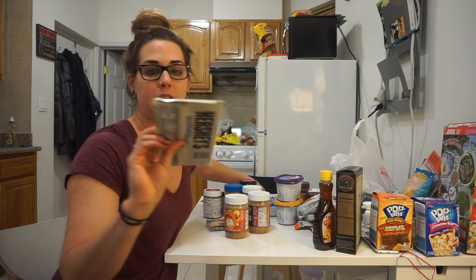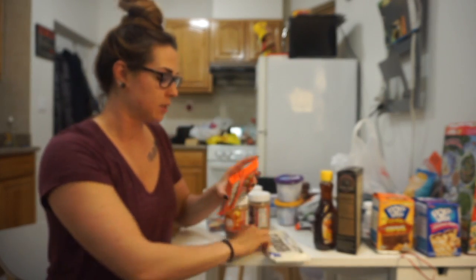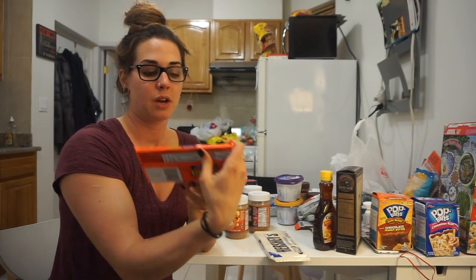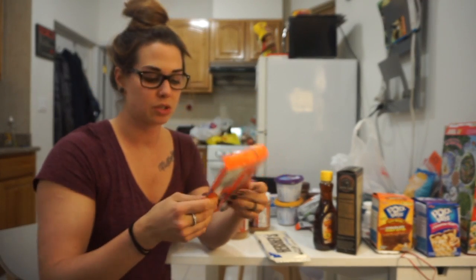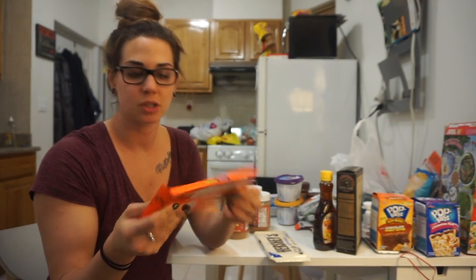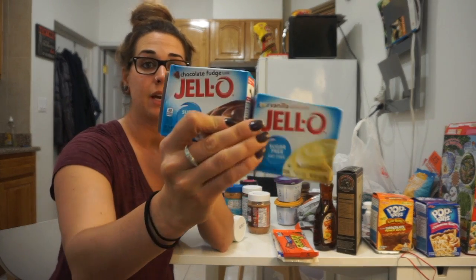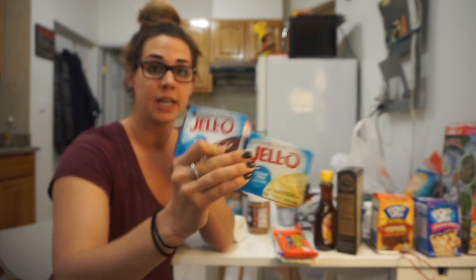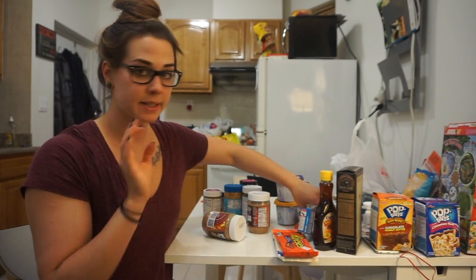I bought a giant bar of Hershey's cookies and cream, as well as a giant bar of Reese's peanut butter. These are just giant bars and they're special, so I bought these. Then I bought, these are only 2 packs, sugar-free Jell-O, chocolate and vanilla. I bought about 3 or 4 of each flavor. I said that before.